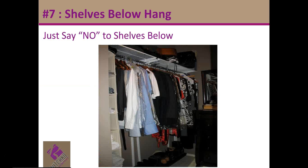Just say no to shelves below. The closet consultation conversation often begins with the client saying, "And I'd like some shelves for my shoes on the bottom." If you've designed many closets, you've heard this request from a client. Just because you were raised with putting your shoes on the floor underneath the single rod inside your reach-in closet does not mean it's the best practice to employ today.